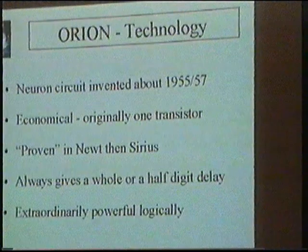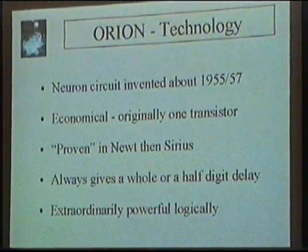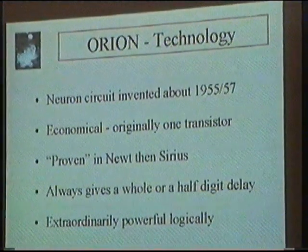These genuine neuron circuits were then used in a machine called Sirius, a small machine, about as big as a desk. And they were highly successful, very economical, very low power, very powerful logically.